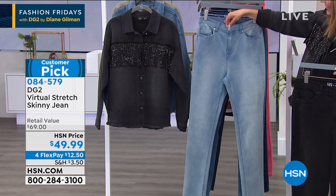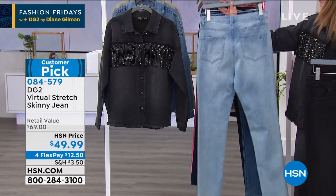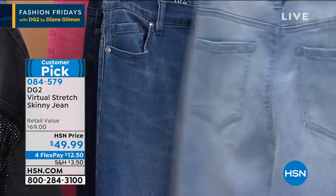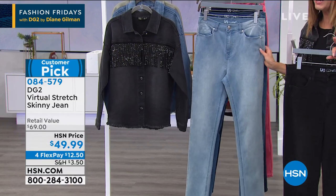You do have a fly. You do have a nice button. You've got pockets in the front. You've got the belt loops. You've got a nice little beautiful yoke design in the back. The pockets are nice and high. They give you a natural lift. And there is so much forgiveness. So don't be afraid. Just jump in and get your size.